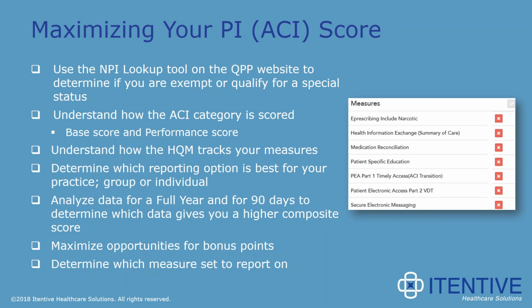If you're not exempt, though, understand how the measures are scored. This category is definitely the most complicated scoring-wise. You have a base score that's all or nothing and counts for 50%. And then you have your performance score. And each measure there is basically you're scoring out of 10 or 20 points and you're trying to score as high as possible. Understand how the HQM tracks your measures. You want to understand what is actually pulling in NextGen to increment your numerator.